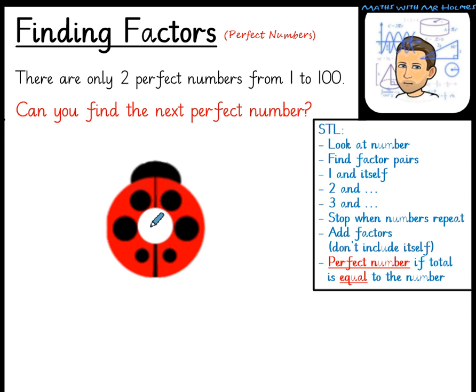Let's try the number 24. Look at the number and write it down, and we'll go ahead and find its factor pairs. So 1 and itself, and systematically working our way up. So 2, yes, I know it's even, so it's going to have a factor of 2. 2 times 12.